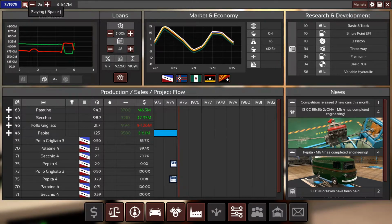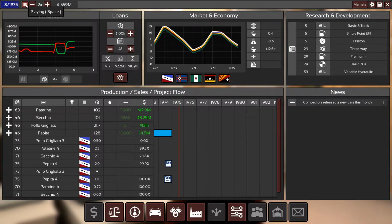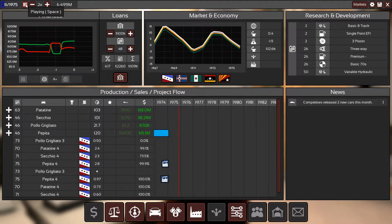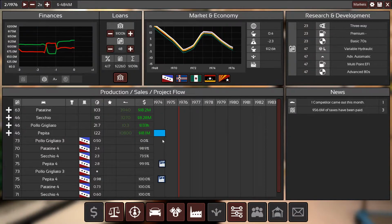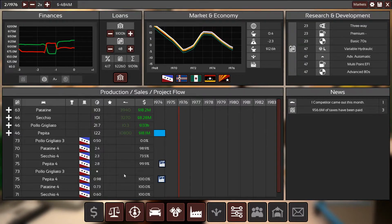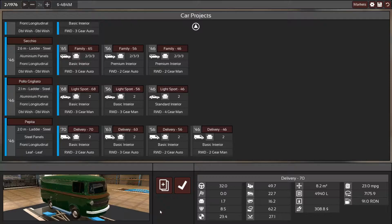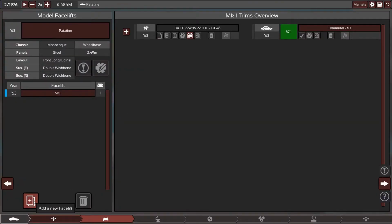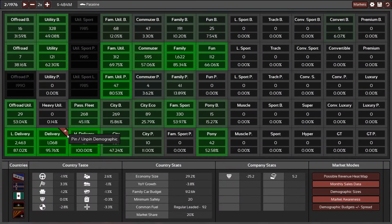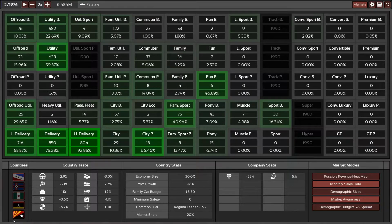Geez, 125. Go one more year. Get single point EFI, 3-piston brakes. Not that either of those should be important. Okay. Things are looking good in 1976. Green across the board, even though we're getting rid of the Pollo Grigliato here shortly. I think what we want to do is a refit for the Patatine. Meter wise, we could afford to be producing more, from the looks of it.